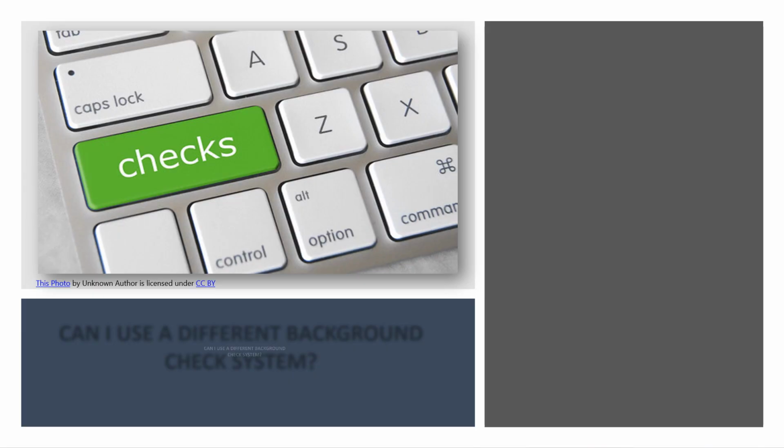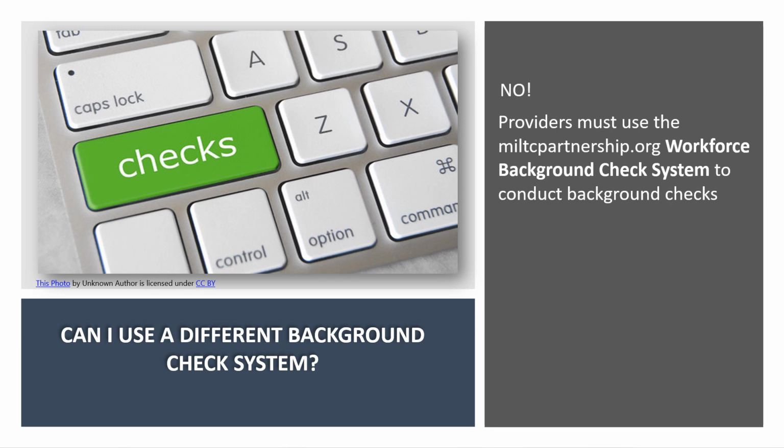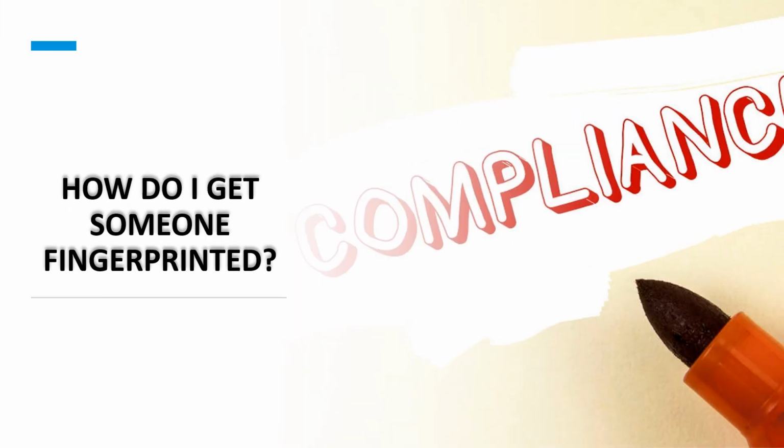A common question is, can I use a different background check system? The answer is no. Providers must use the Michigan Workforce Background Check System to conduct background checks. So how do providers get potential employees fingerprinted? Let's take an in-depth look.